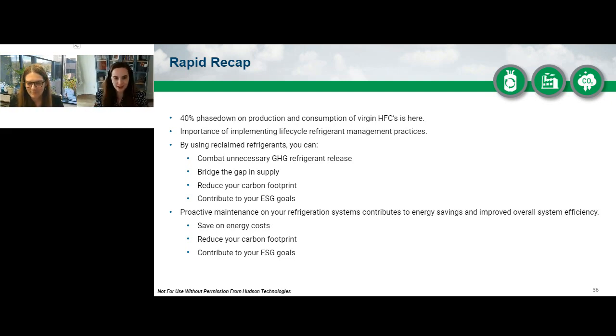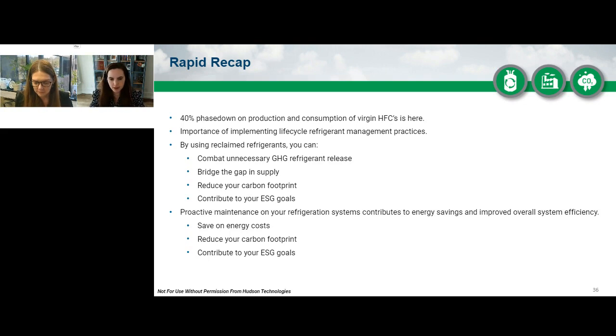So you got a lot of questions in, so I will jump into them. How do you see the HFO landscape shaping out in the U.S. over the next few years in response to the F-gas regulations in Europe?